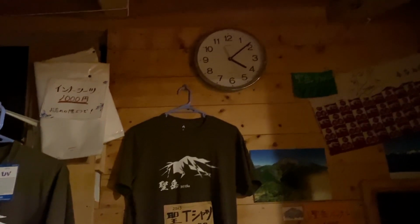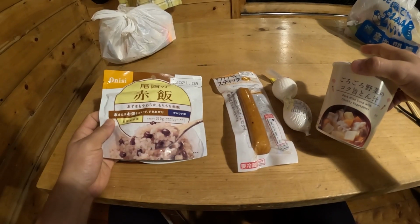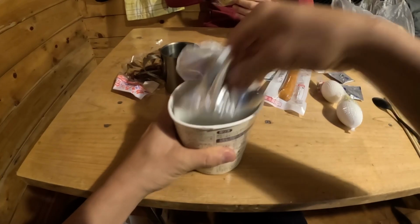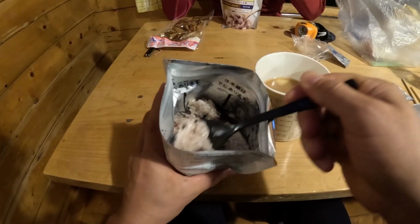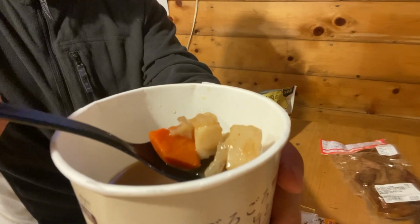Then we woke up early in the morning, around 4 o'clock, which is quite usual when you go to the mountains. This was my breakfast. This is red bean rice. Get some hot water in it. And wait for 15 minutes or so. And also some miso soup, more exactly tonjiru, pork miso soup. This was very delicious and also filling.